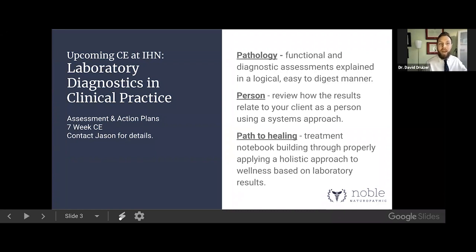We're going to be heavily focused on building your treatment notebook throughout the course. A lab comes across your desk. What's the perfect evidence-based nutritional protocol that would be suitable to this client in front of you? And that's how we're going to evolve.